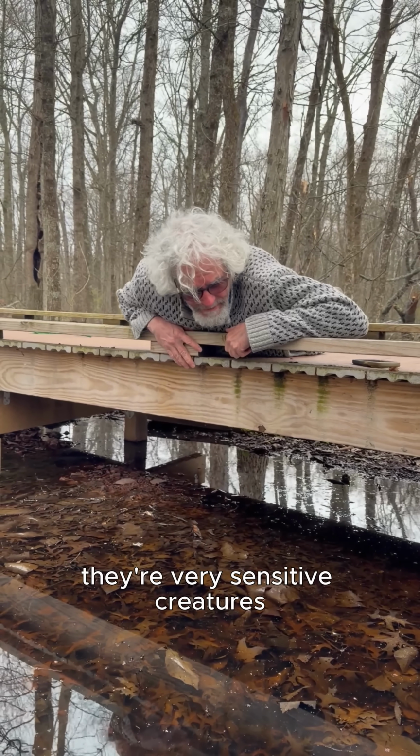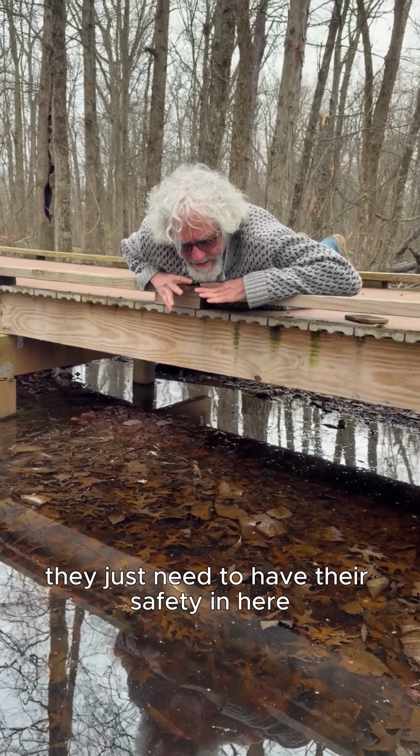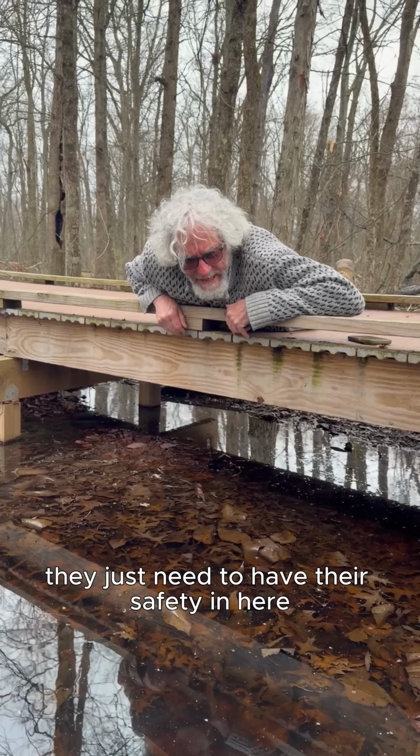They're very sensitive creatures, so of course we need to stay out of it. Not going to pull any out for a closer view. They just need to have their safety in here.